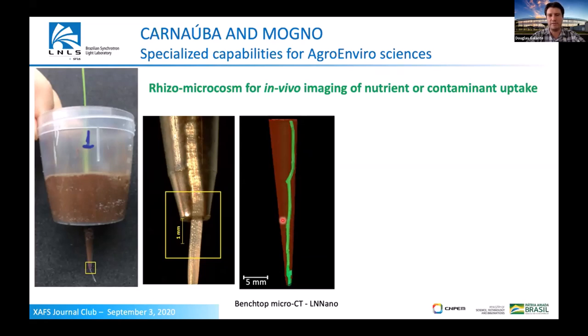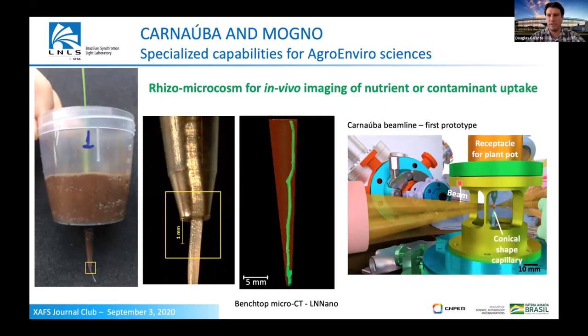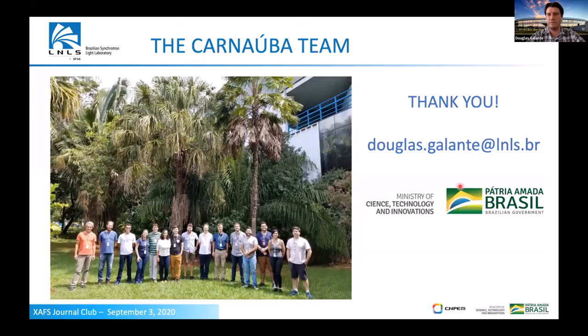And around this capillary, we can do studies. This is just a tomography done at our synchrotron and analyzed at our synchrotron, showing the root growing inside the capillary. And we are building this special system here to study the rhizosphere. So the pot with the plant will lie on the top, the root will go down on the bottom. And here we can have all our detectors doing XRF and X-ray absorption or CDI of our sample of interest around the root.